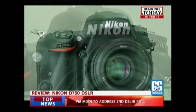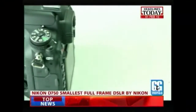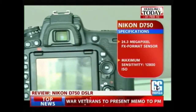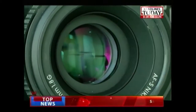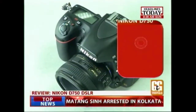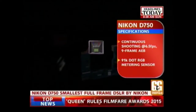Nikon D750 is a full-frame DSLR aimed at enthusiast photographers. Nikon's equipped the D750 with what it describes as the new 24.3 megapixel FX format sensor and comes with a higher maximum sensitivity of 12,800 ISO, support for 1080p videos at 50p and 60p. Continuous shooting is also a tad faster at 6.5 frames per second. The D750 inherits the D810's 9-frame AEB and 91K RGB metering sensor as well.